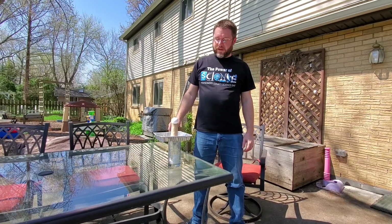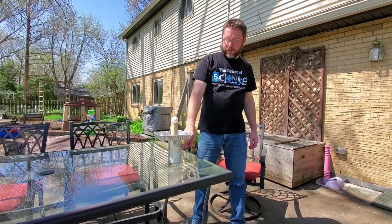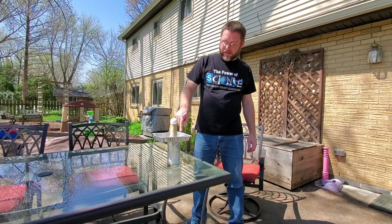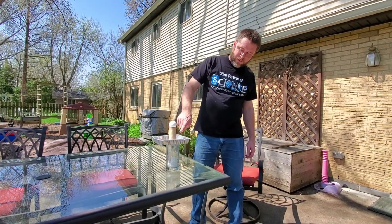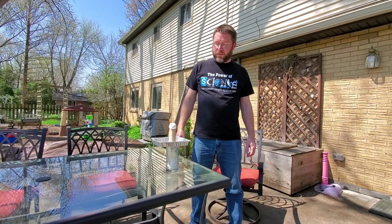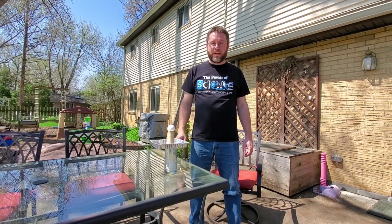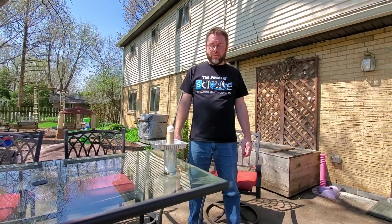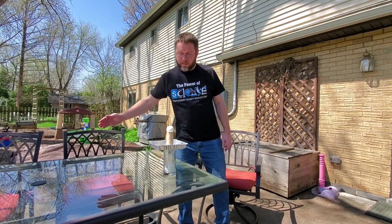Okay, so for the next one, I have glass. It's got a little paper towel on the bottom for padding. Then we have a tinfoil plate. We got toilet paper tube and an egg. Now, if I do it right, I can hit the pan out from underneath the egg and the egg will drop right down in the glass. If I do it wrong, we're going to have egg everywhere. Ready? 1, 2, 3.